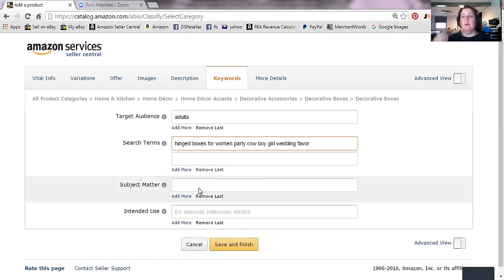You can go to Merchant Words if you want to, but by putting in a bunch of these search terms, if someone's looking for a Western wedding favor, this would come up, even though wedding favor isn't in the title. You don't want the title to be so cluttered that people don't even look to see what you have.